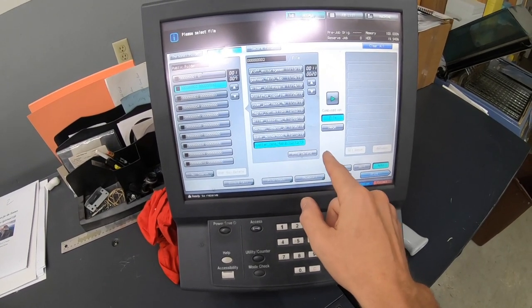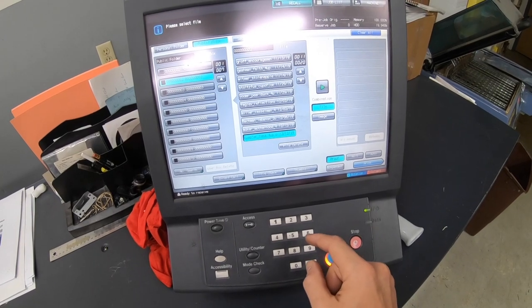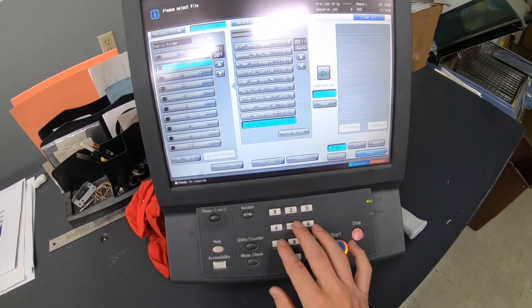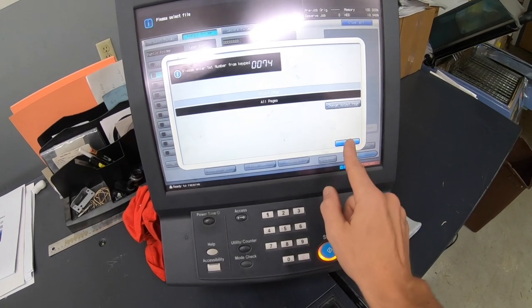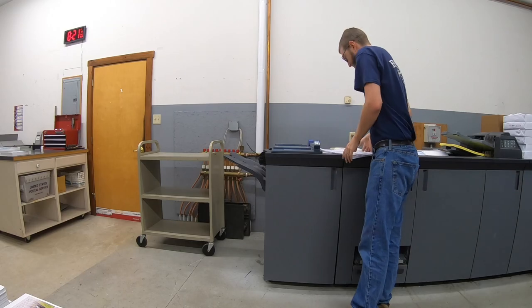Well, there's one of them. So let's proof that. We need 300 of them. They're four up. That means we've got to print 75. It's running. That's why I love reprints so much.